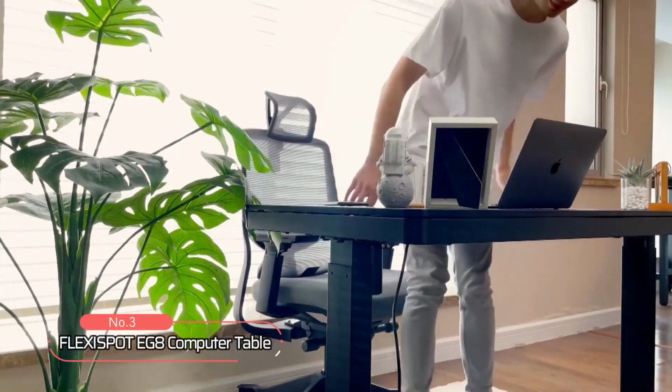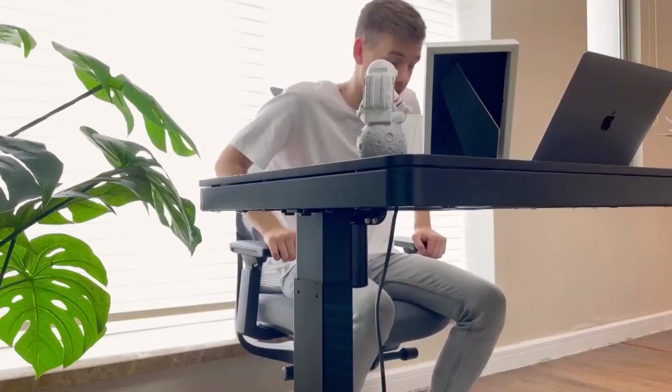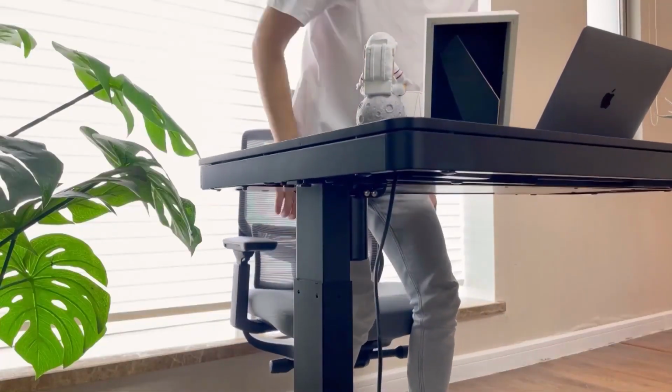At number 3 on our list is the FlexiSpot EG8 Computer Table. Experience the epitome of functionality and style with a cutting-edge computer table that revolutionizes your workspace. This innovative table boasts an array of features that enhance productivity and elevate your work experience.